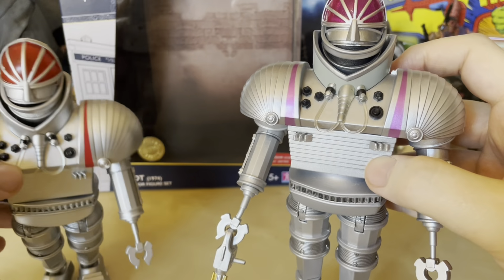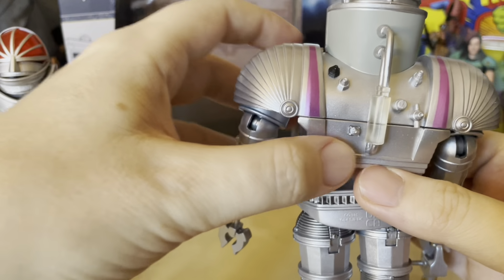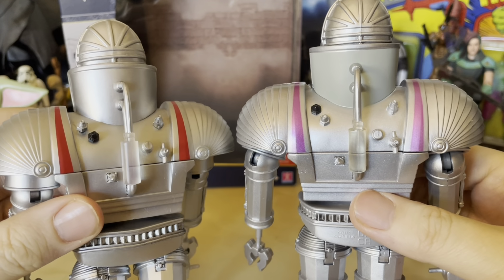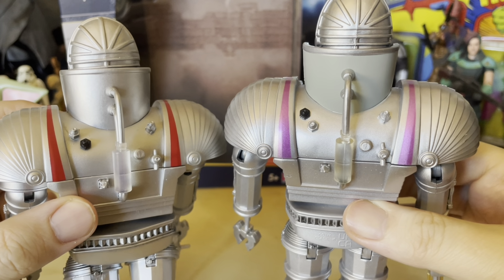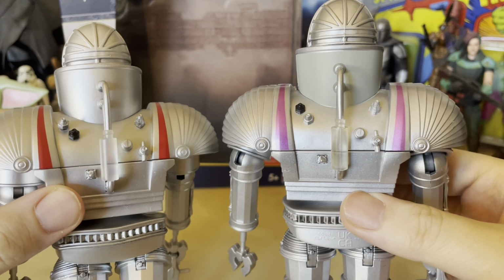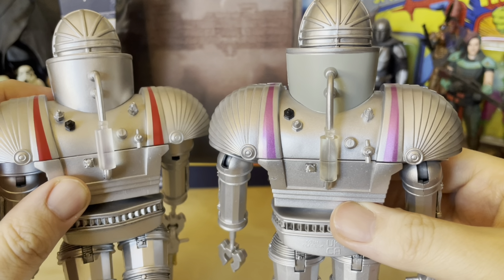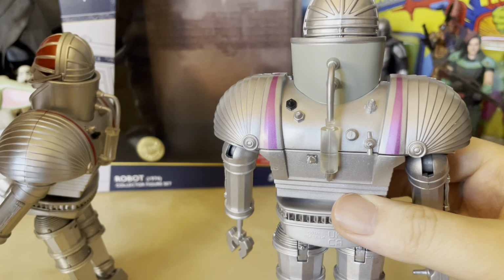Now let's just have a look at the rear of the giant robot. Okay, as you can see, not really much of a difference there. Just some subtle differences with the nuts and bolts. They have been moved around. That one's obviously different to the re-release. The black bolt is in a different place. I think that's, again, making it more screen accurate to how the prop and the costume originally appeared.